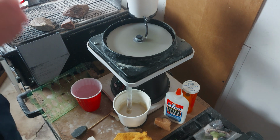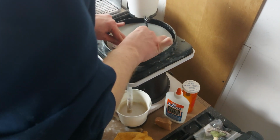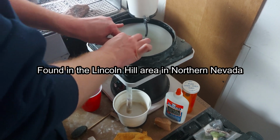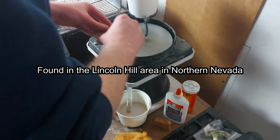Now, from what I understand with pink Dumortierite, there's only one locale where it can be found, and that is the locale in Nevada. So that makes it quite rare compared to the other more common colors.